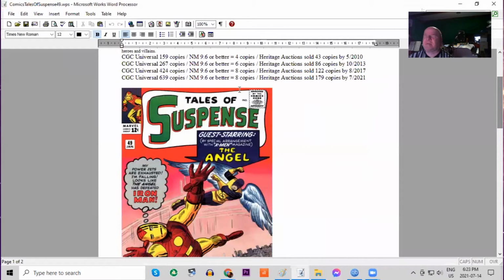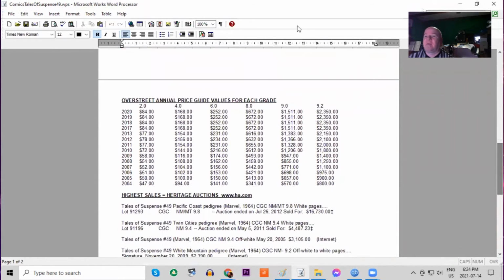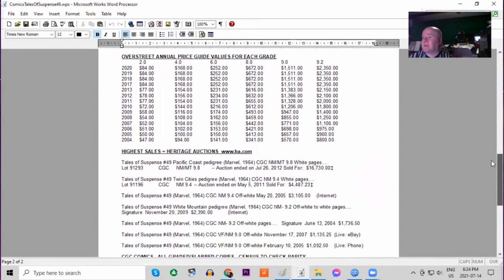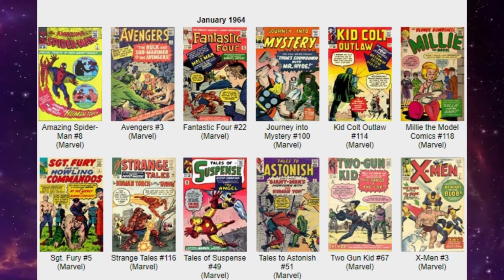A few more copies of this on the census, 639 in total. Only 8 9.6s or better. Heritage sold quite a few, 179 copies. In the Overstreet Annual Price Guide, the book has almost doubled in lower grades, and it has gone up three times in higher grades raw. On the census, there are 3 9.8s, 5 9.6s, a bunch of the UK price variants this time, but the highest is an 8.5.